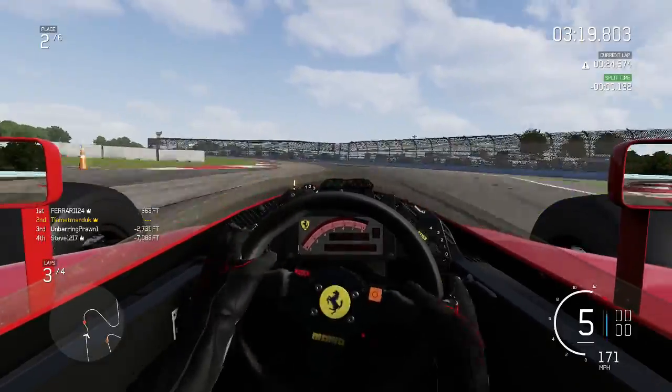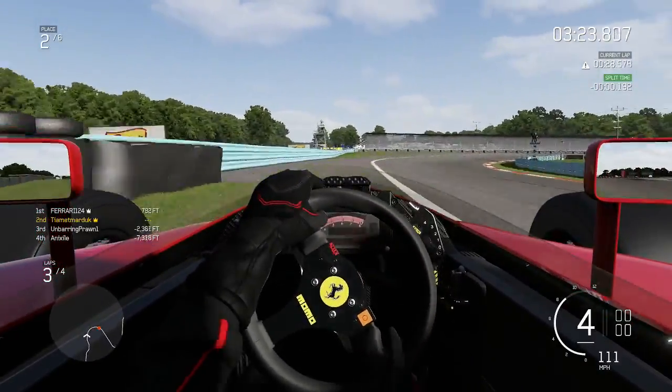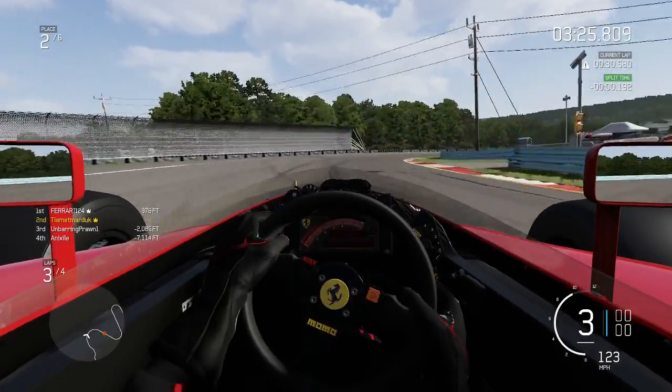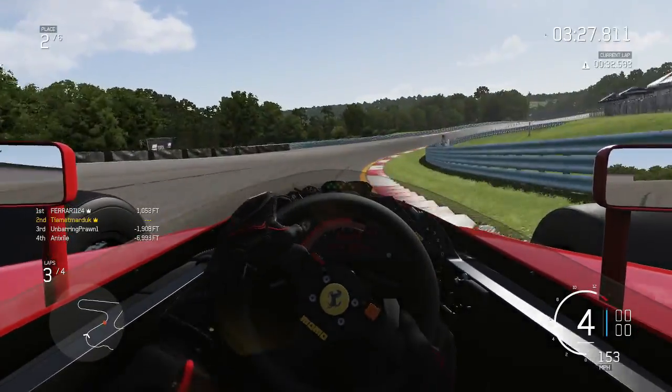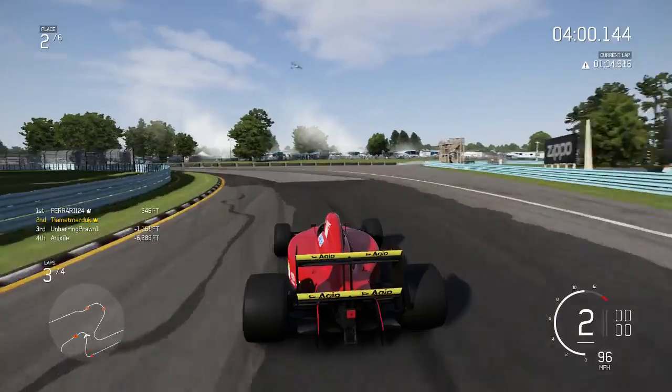Going to attack this chicane again. Yeah, the curbs. Oopsie. The curbs definitely unsettled the car there. Couldn't get it turned in for the second part of the chicane. And we probably lost about a second or two there.